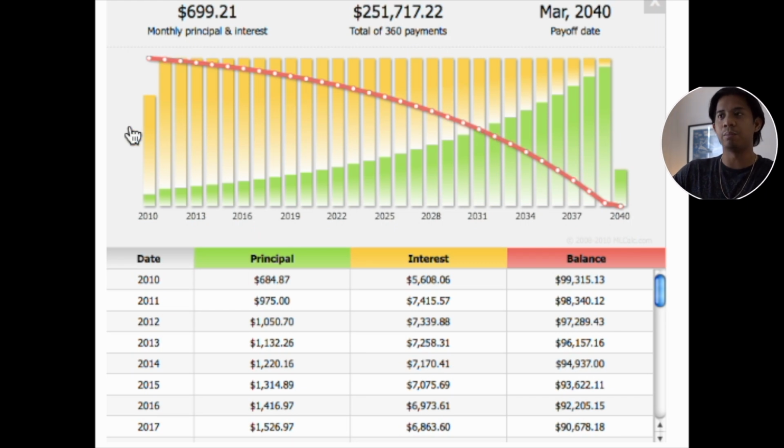So in that first year, for example, the total principal that you paid over the remaining 9 months of the year was $684.87. You paid a total interest of $5,608.06, meaning out of roughly $6,200 of money you paid, I would say that breaks down to about 10% principal. So the total balance out of the $100,000 that was paid off is only the principal, and that's why you have $99,315.13 remaining.